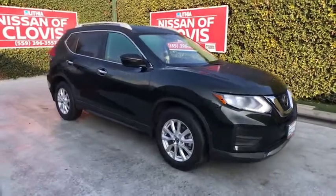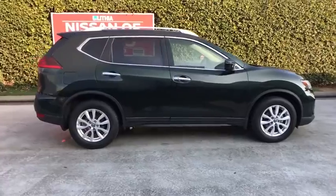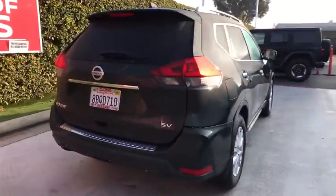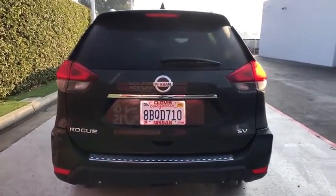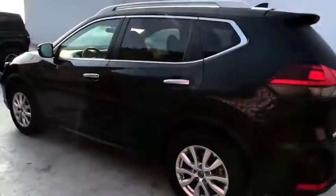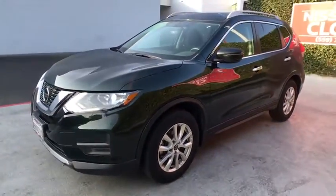Come test drive the 2018 Nissan Rogue. The stylish Rogue gets 27 mpg and still boasts nearly 58 cubic feet of cargo space. With a 5-star side impact safety rating and confident handling, the Rogue is more than you expect and everything you deserve. This vehicle has less than 25,000 miles.